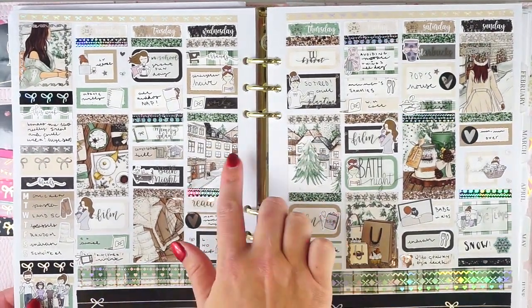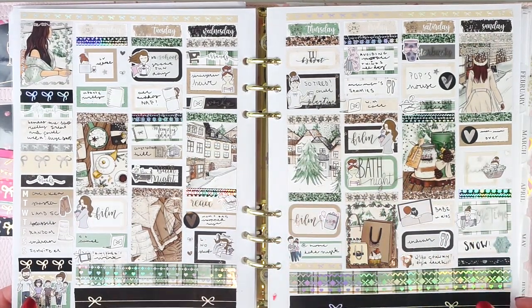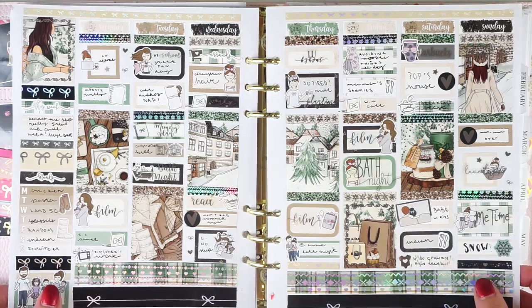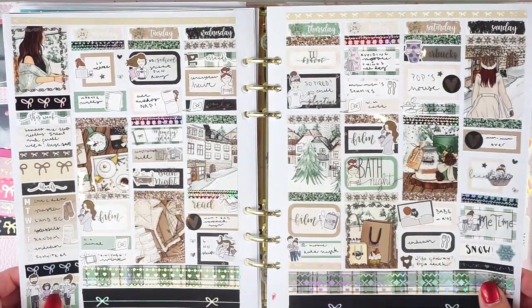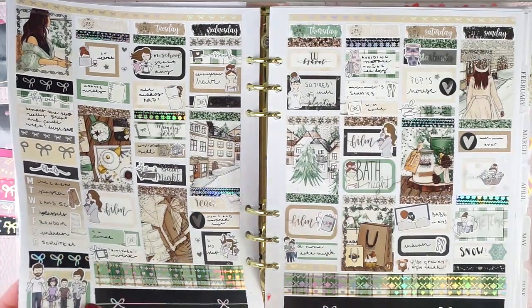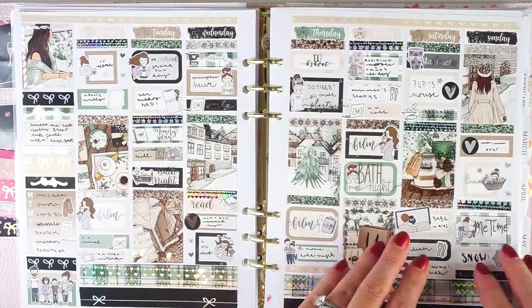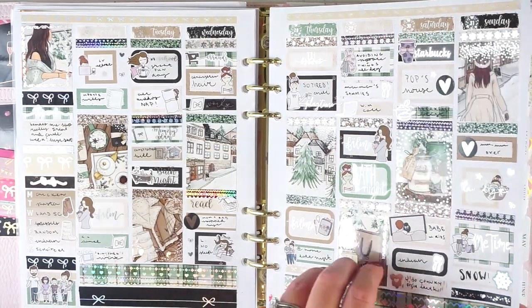I just love this little street scene and the shopping bags and the warm tan with the green, and just everything about this. I just really, really love this kit so much. Oh, and I did a Fox and Pip, a little cat family in the bottom there. I love when I do that. I think that was right after I got those too.